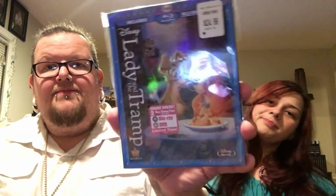That's what I love about Disney slipcovers. They're gorgeous. And this one looks pretty good too. Just some little wear in the corner and stuff, but what can you do? We got kids. Doesn't matter.